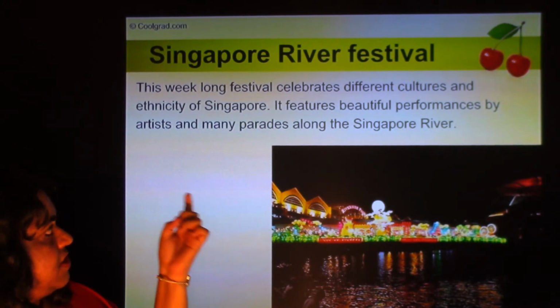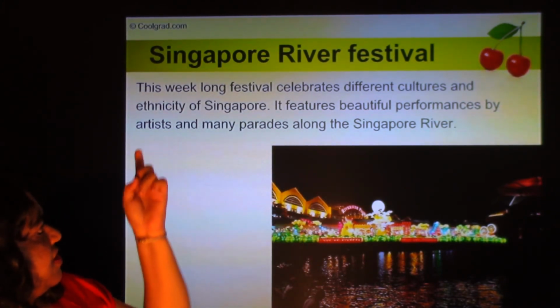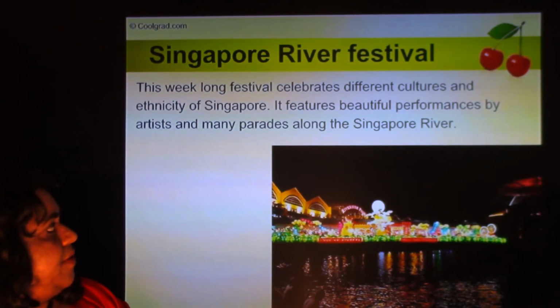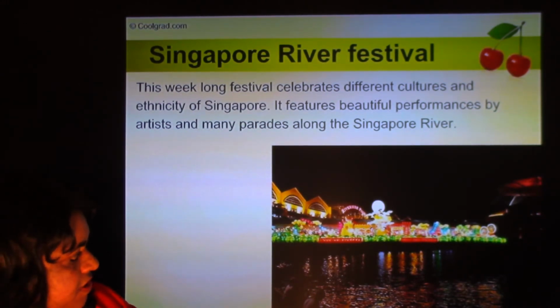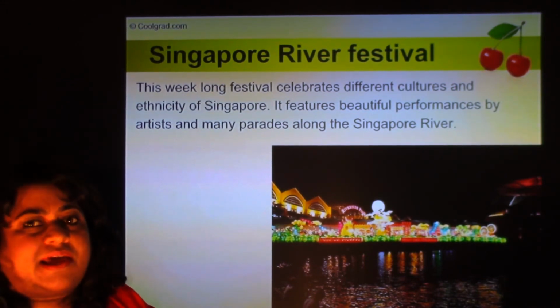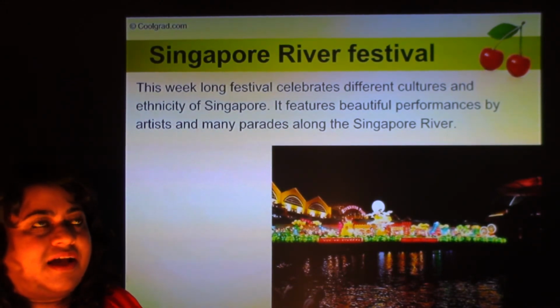Singapore River Festival. This is a festival that celebrates different cultures and ethnicity of Singapore, and features beautiful performances by artists and many parades along the Singapore River. So they have a lot of shows and parades that happen in Singapore, and I forgot to mention this.